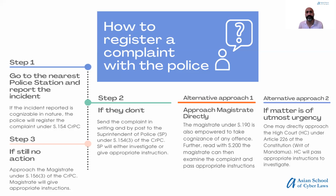There is a second alternative also available, and I have seen this being used in a lot of cases where there is a very, very severe need that needs to be met very urgently. If the police refuses to acknowledge your complaint, you can head directly to the High Court in the particular state, requesting the High Court in a writ of mandamus under Article 226 of the Constitution of India to then pass appropriate directions to the police to spring into action. It's a very powerful tool and should be used very, very sparingly, but this is also a remedy which is available.